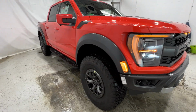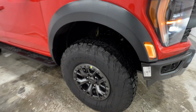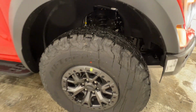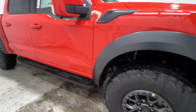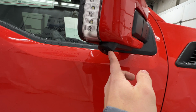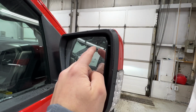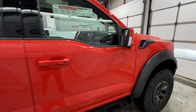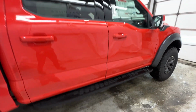Now if we come around to the side here, giving a look at these huge 37-inch tires. This is a BF Goodrich KO2. That's a very well-known, very, very popular all-terrain tire. We have a side view camera system, which does produce a 360 view via the screen inside, which I will show you. We have the blind spot system up there in the corner. Nice off-road Line-X material here with the running board.